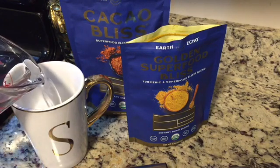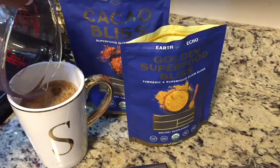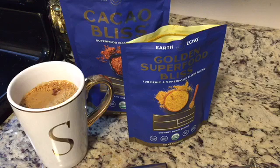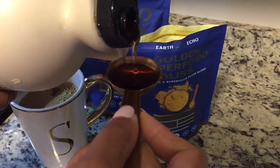I'm also adding 1 scoop of Cacao Bliss, and then I'm putting in about 1.5 cups of hot water. I'm going to pour that right in, and then after I pour that in, I'm going to whisk everything together with my little milk frother. I love this little thing. It's very convenient. Helps to cut down time on using the blender. I can just put that little whisk right in there, or a little milk frother, and get everything blended up really nice. I'm also going to add about a tablespoon of maple syrup.